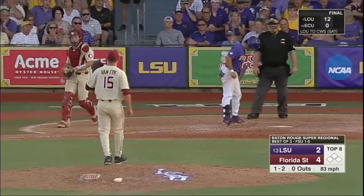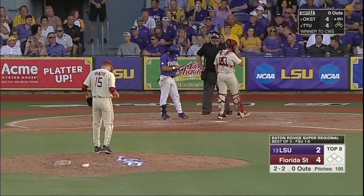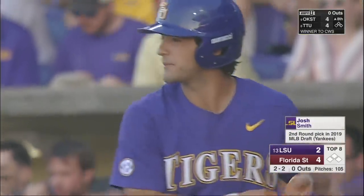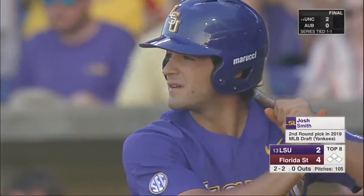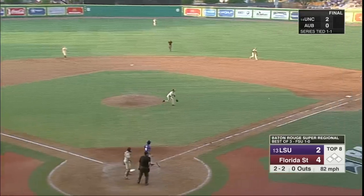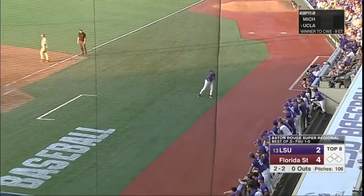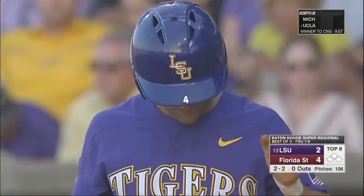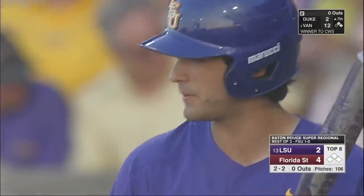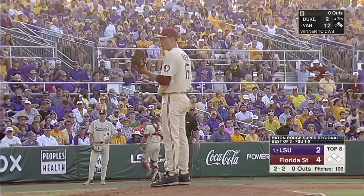Hold it. 2-2. Josh Smith was in the building in 2015, Baton Rouge Super Regional, Chris Yambra's walk-off home run. It was one of the best games they've seen here in this ballpark. He was here as a high school student. He knows the power of the crowd and this ballpark. And he taps one foul. His curveball may be the best that it's been in the entire game right now. Back-to-back backdoor breaking balls to get ahead 0-2. That one Smith just got a piece of to stay alive.